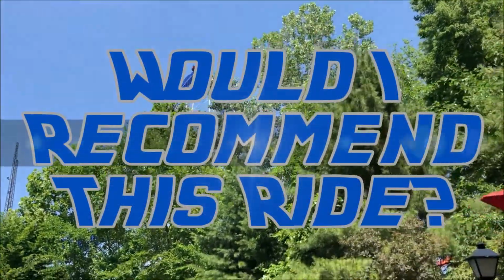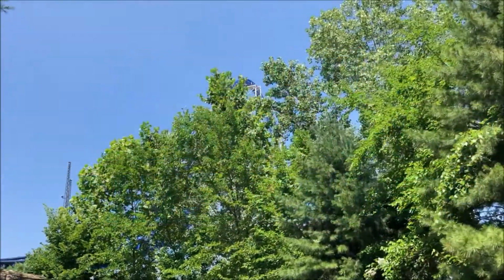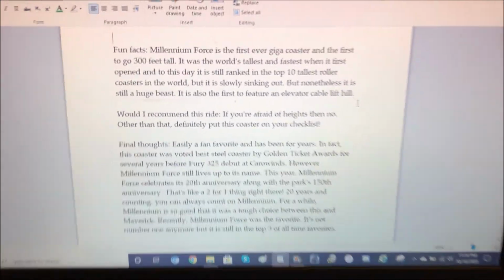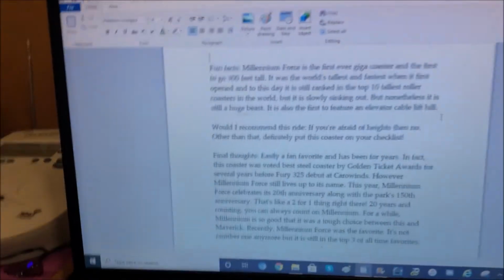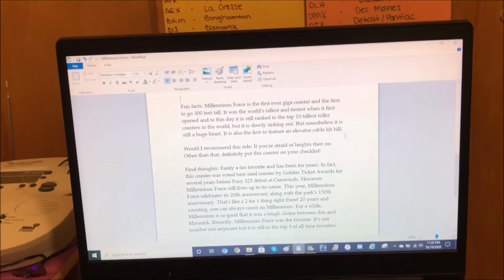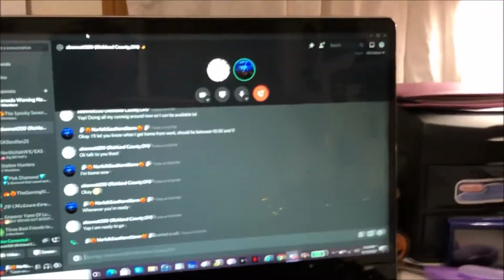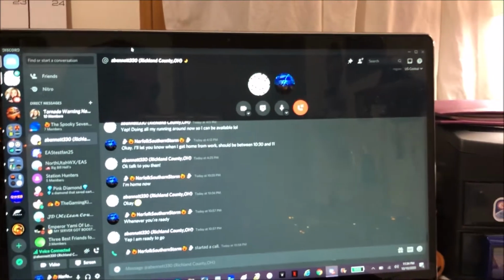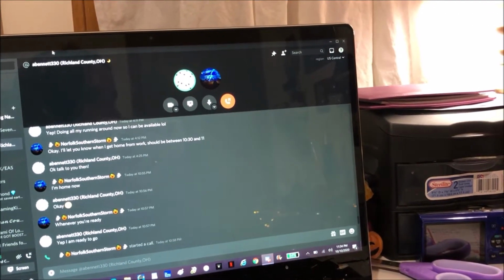Now moving on to what I recommend for this ride. Plain and simple. If you're afraid of heights, then definitely no. But other than that, definitely put this coaster on your checklist. Something you have to ride at least once. And I can say the same for Leviathan, Fury, and Intimidator. Those three are on my bucket list. For sure, me too.